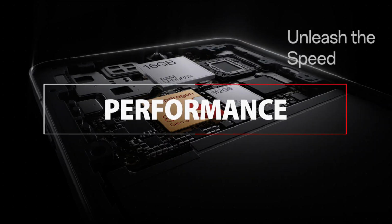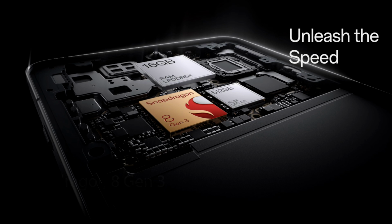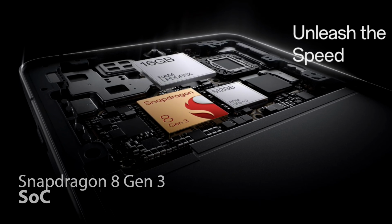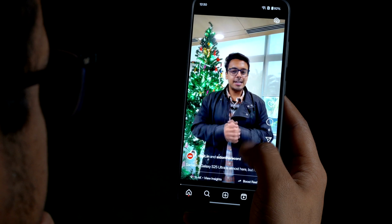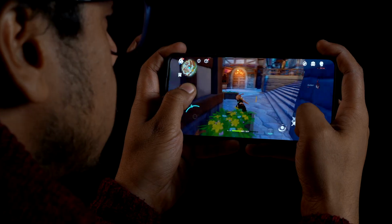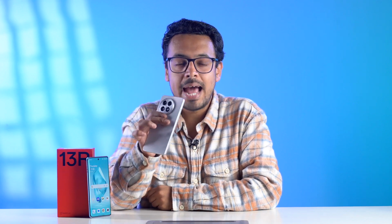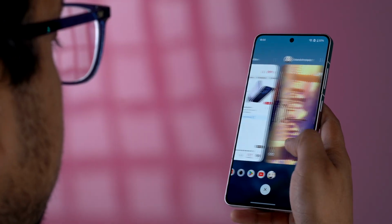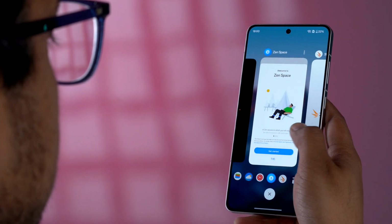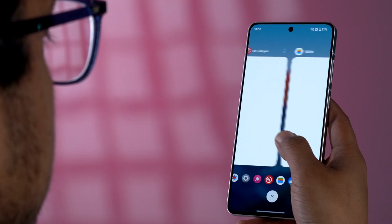Under the hood, we've got the Snapdragon 8 Gen 3 and while it's not the latest, it is a tried and tested chip that does the job quite well. Be it scrolling through your Instagram feed, watching videos on YouTube or gaming on the go, the OnePlus 13R does it all without any lags or frame drops. My experience has remained fluid with the 13R and in daily use, I could keep over 40 apps in memory without any reloads.